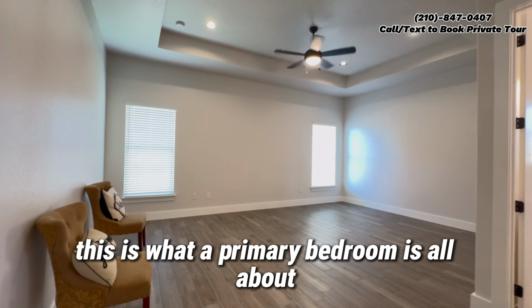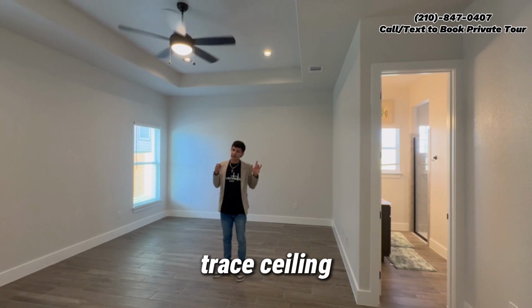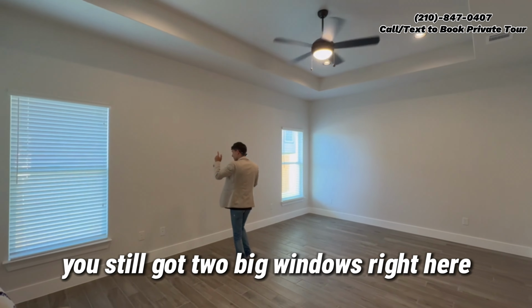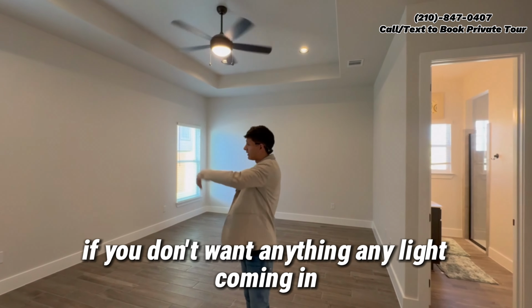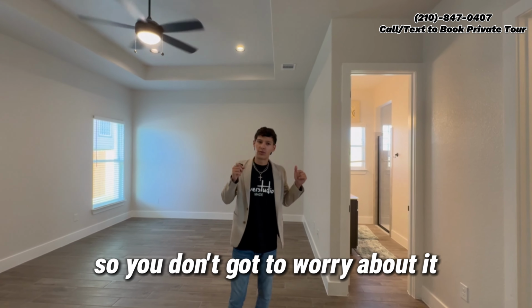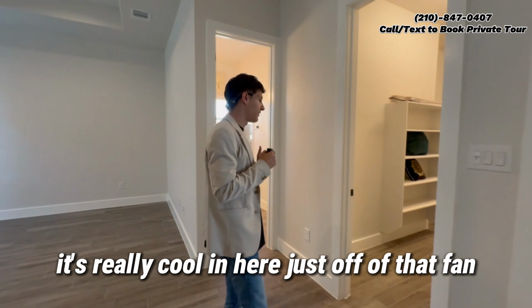This is what a primary bedroom is all about. Look down, no carpet, none of that. But if you look up, tray ceiling. So it's really got the best of both worlds. You still got two big windows right here to go ahead and let some natural sunlight in, or you can do a vampire style. If you don't want any light coming in, hit those blinds, you'll be covered. It's already got the ceiling fan installed, so you don't got to worry about it. And the way that it's spinning right now, baby, make my head go right around. It's really cool in here, just off of that fan.